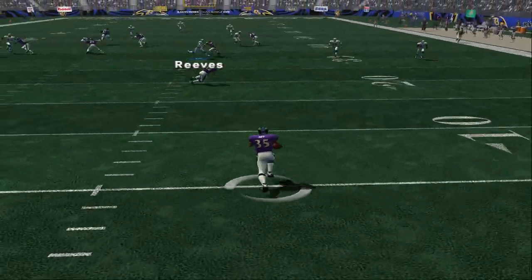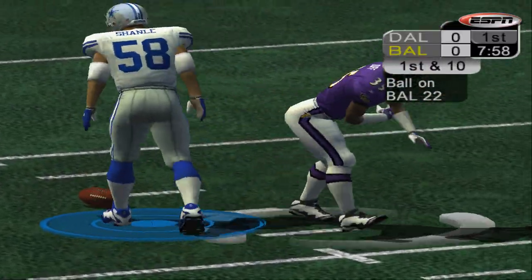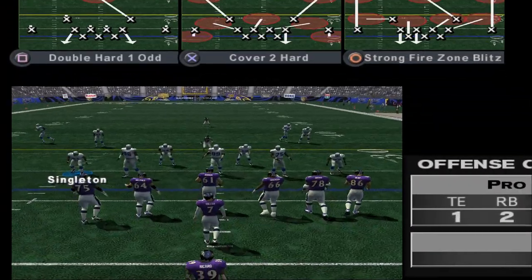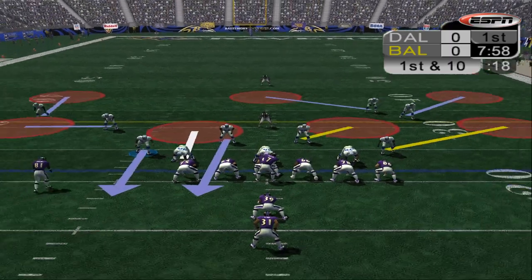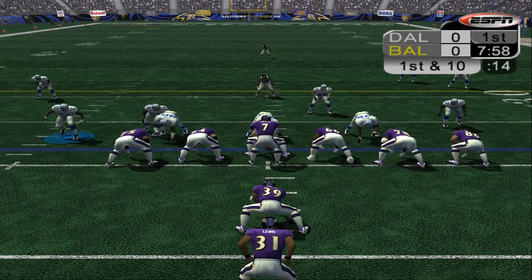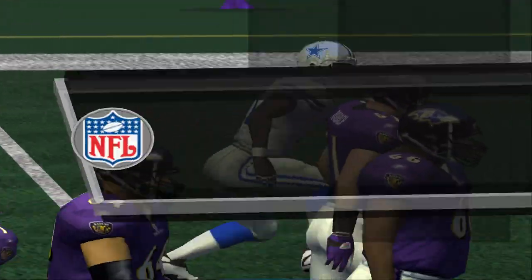Duff fields it all the way back at the one. Tackled at the 22. Vontaze Duff was able to find some weak spots in the defense. Got a good run back off that kick. The Ravens offense takes the field, and they will start at their own 22-yard line. Singleton gets the sack at the 19.